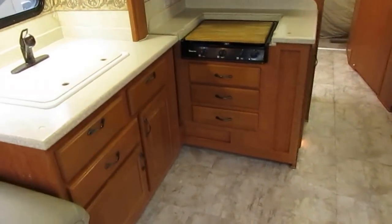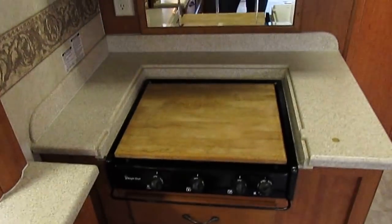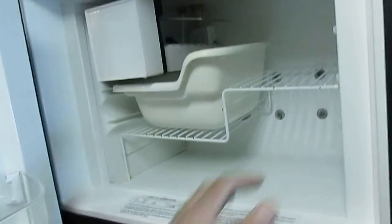Got real Corian countertops, which is a man-made marble. Residential style sink with a sprayer. Stovetop. Got a microwave convection oven. 8 cubic foot Dometic refrigerator freezer. Got the built-in ice maker already getting cold.